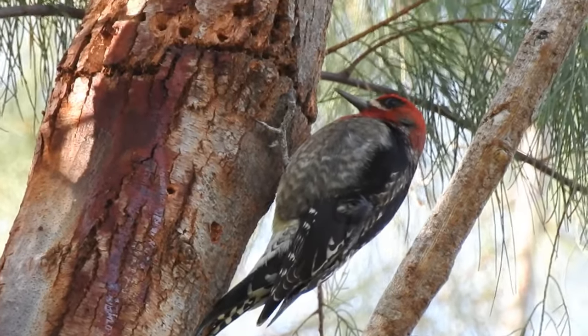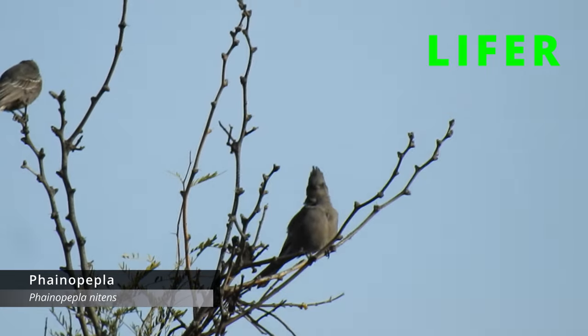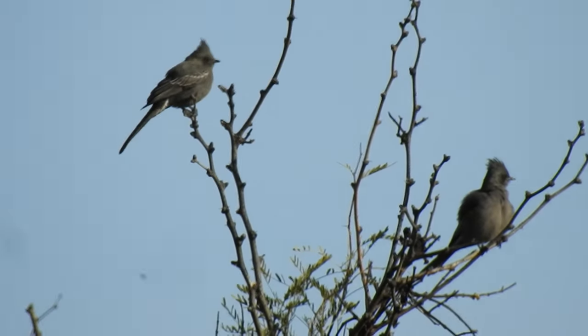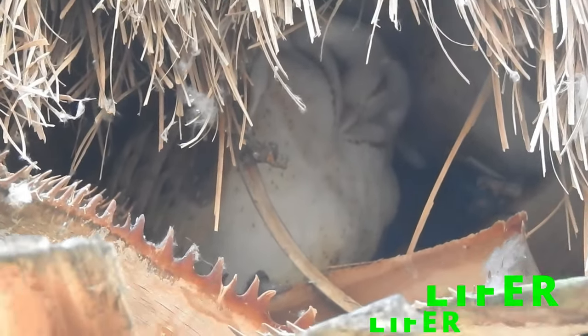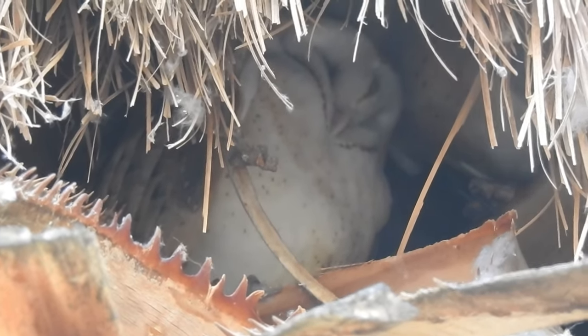Also my lifer phainopepla as well. So that was a really, really cool bird. They got that crest on their heads with the red eye. And then lastly, I also got my barn owl up in this palm tree, hidden away, taking a little rest. So just an absolutely amazing time at Big Morongo so far.